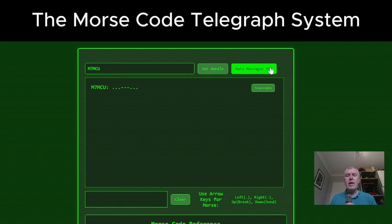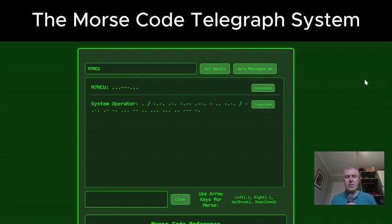And all you need to do is click on Auto Messages on, and as you can see or hear, the system operator is the automated user of the system, and they're sending you a message. Now, if you're just starting out, you probably don't understand what's being said. Likewise, you probably don't understand what's being said by real humans using the system.